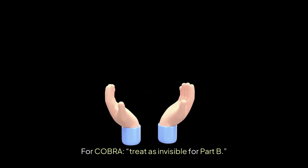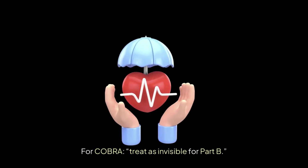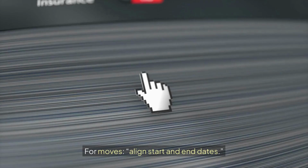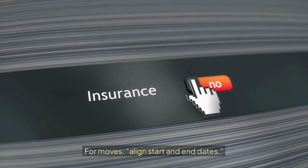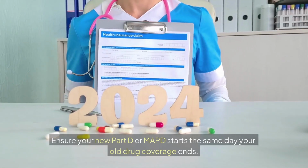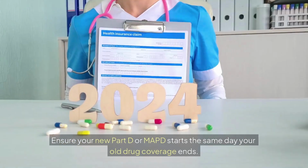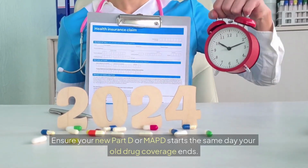For COBRA, treat as invisible for Part B. COBRA doesn't extend the 8-month SEP. For moves, align start and end dates. Ensure your new Part D, or MAPD, starts the same day your old drug coverage ends.